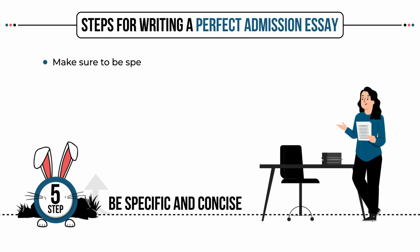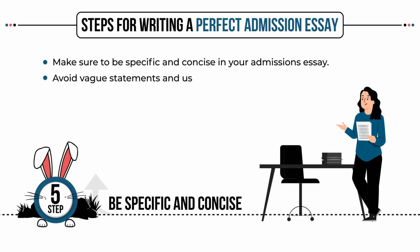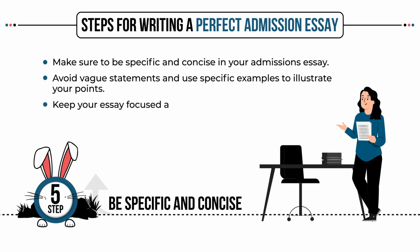Make sure to be specific and concise in your admissions essay. Avoid vague statements and use specific examples to illustrate your points. Keep your essay focused and to the point.